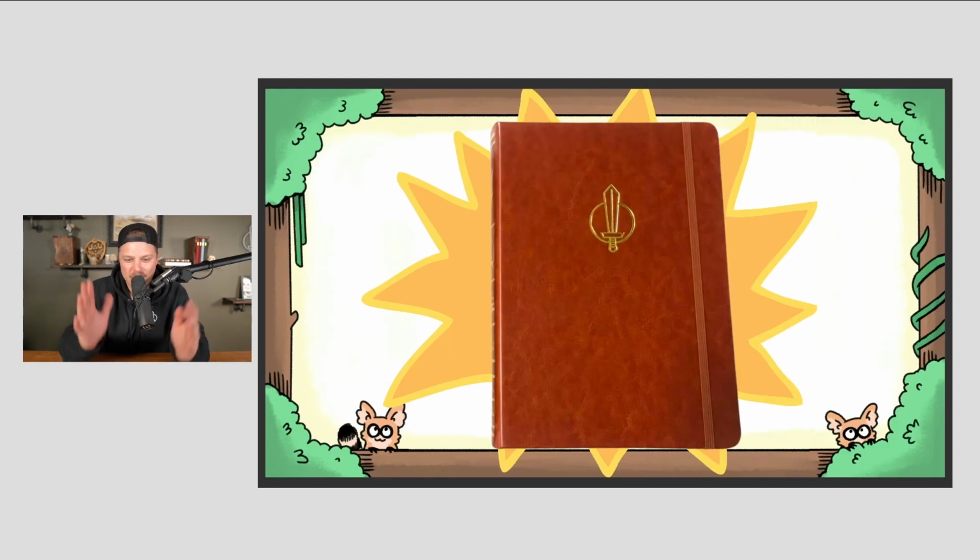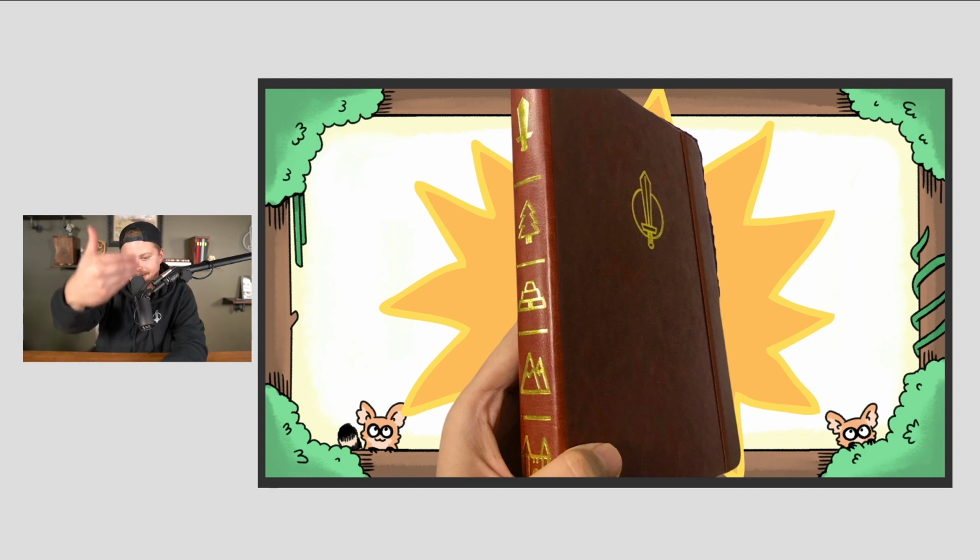So this is what the journal looks like. Ta-da! That's the front on view. That's kind of what the leather is going to look like. And then this is the foiling on the spine. Like I said, you can sort of see that Wildwood followed by the Dauntless Dunes, Tortoise pyramid, or temple rather. You have the Perilous Peaks reference. And then of course, at the very bottom, you have Castle Anima.